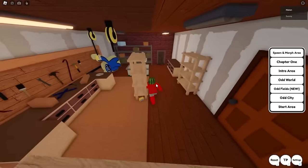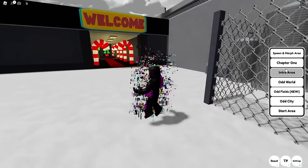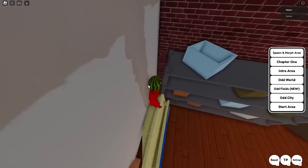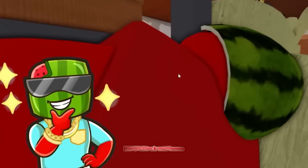No one ever checks in this room. Go in the sawmill room and hide in this locker. I should be okay here. That's it. Back to chapter one. And let's go through the normal Rainbow Friends map now. Hemlock Woods. We'll start over here. I can maybe glitch in this corner? Yo, this is actually such a sick place to hide. No way he'll check me here.